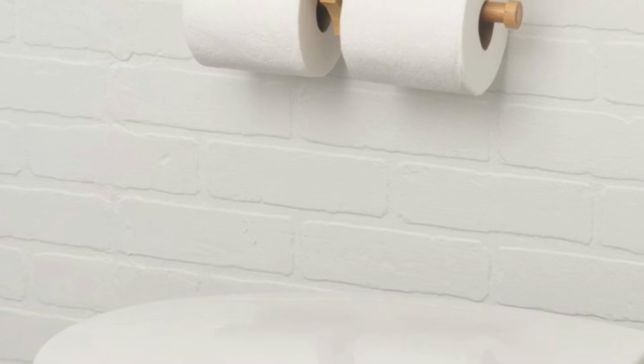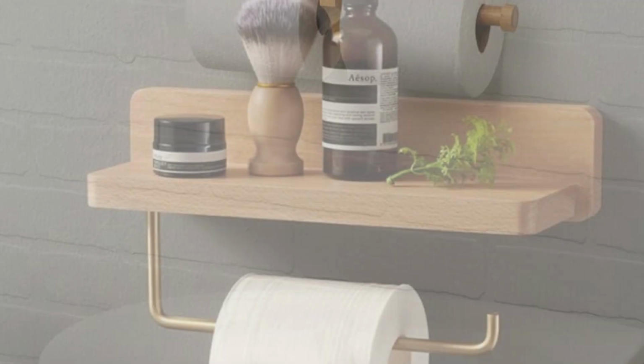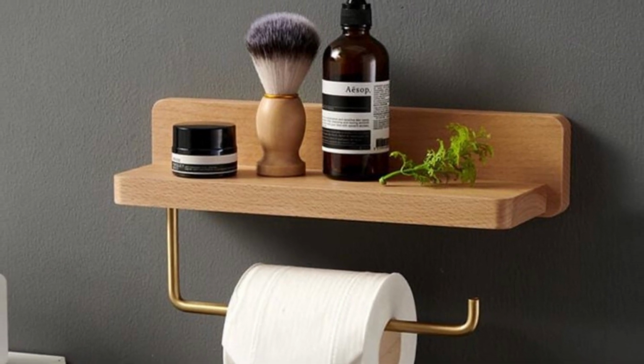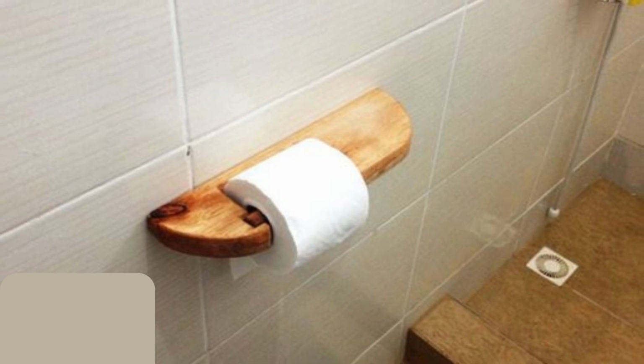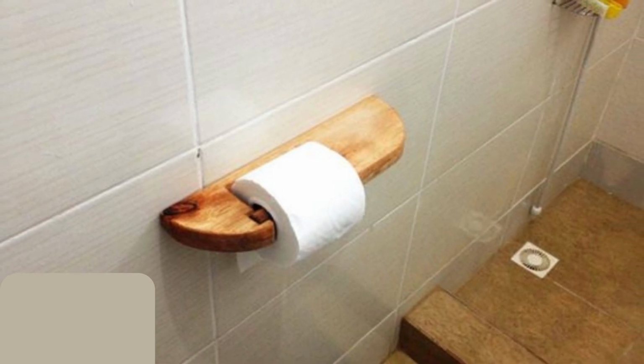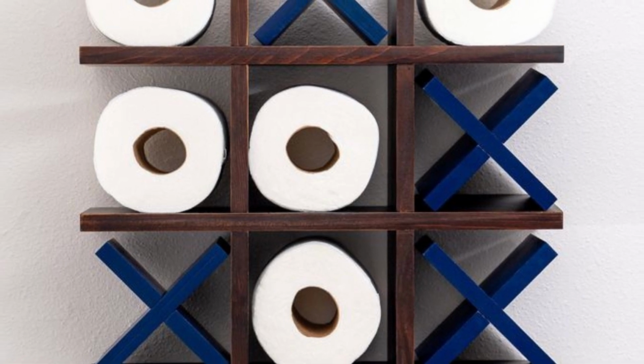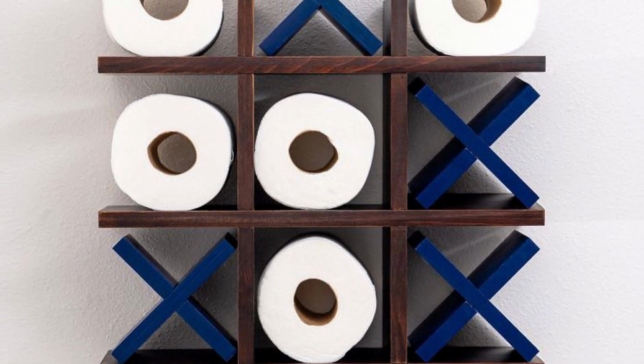Repurposing items like wooden crates, wine racks, or antique ladders can give your bathroom a unique and personalized look, while mounted holders with distinctive shapes or materials, such as geometric metal designs or wooden sculptures, can serve as eye-catching focal points.